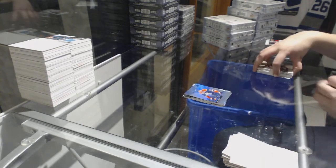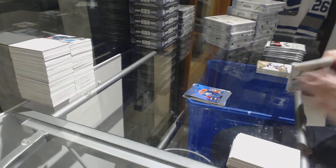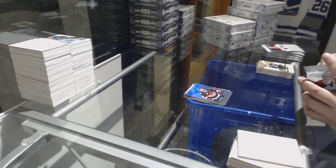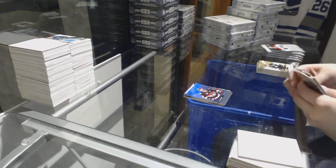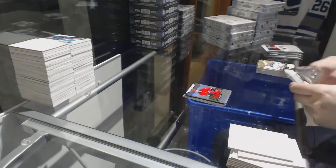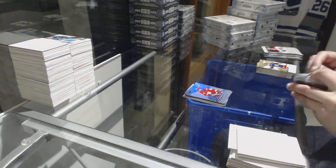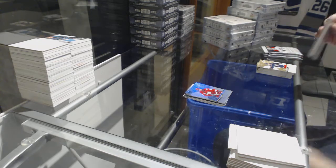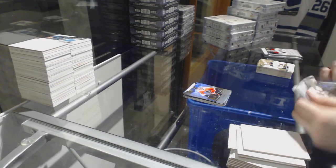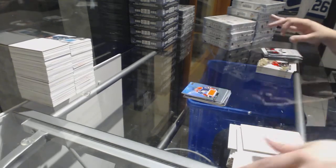Rainbow of Milan Lucic for the Edmonton Oilers. Black rookie number to 99 for the Montreal Canadiens, Nikita Scherbak, and an Erik Karlsson rainbow for the Ottawa Senators. Rookie of Lucas Wallmark for the Carolina Hurricanes. Rainbow of Zetterberg for the Red Wings. Rookie of Samuel Morin for the Philadelphia Flyers. Jersey number to 447 for the Oilers, Milan Lucic.